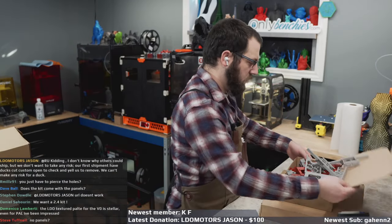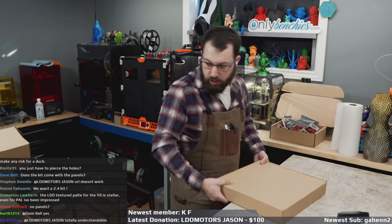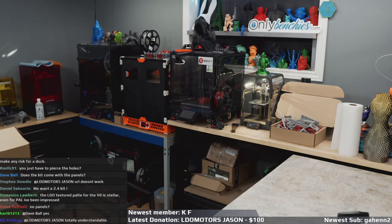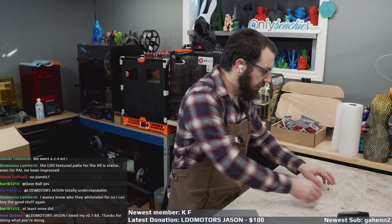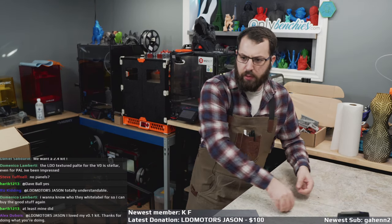So over there, put our bed. Good thing I have room now. So I guess we start building now. Any questions about the kit before I start building? Does anyone have any questions?